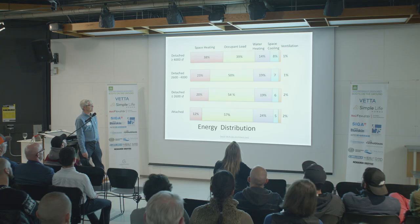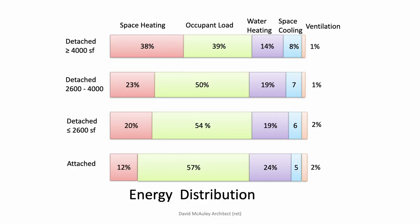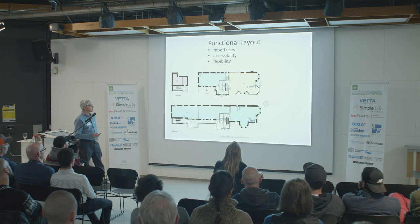Just in terms of the impact of occupant load, what this bar chart shows is the energy distribution, beginning at the top with a large detached home, going down to a smaller and smaller detached home to an attached home, which is where we're at. So with this, it goes up from 39% of the occupant load is the energy distribution up to 57%. And the reason is that the space heating goes from 38% down to 12% for a detached and sustainable house with energy efficiency. So you can see that the impact of the occupants in this scenario is much more of an impact. So passive buildings, the way this comes together for passive buildings, I'll just talk about the functional layout.